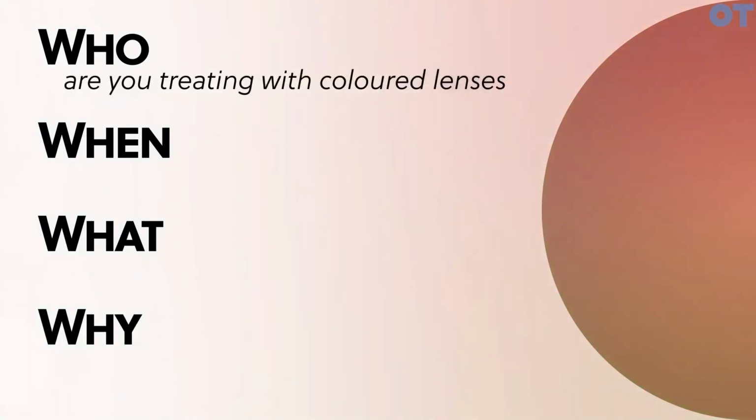Now the who of it is, who are you treating with coloured lenses? We treat people with visual stress, and the latest evidence we have is it's only about 1 in 5 people with dyslexia, and it's much rarer in people that don't have dyslexia. So other people have said this is a treatment for dyslexia, which is no evidence that's the case, and most people who work in this field have never argued that's the case. That's the delicate balance we have to draw.